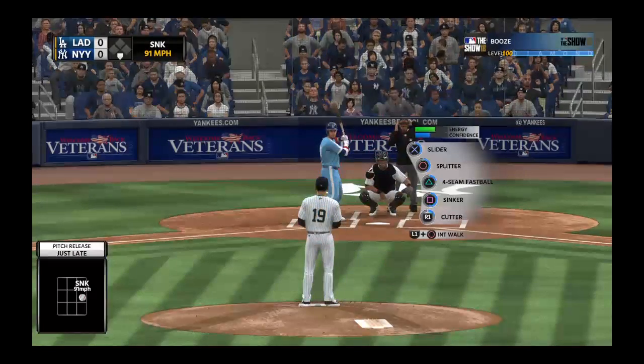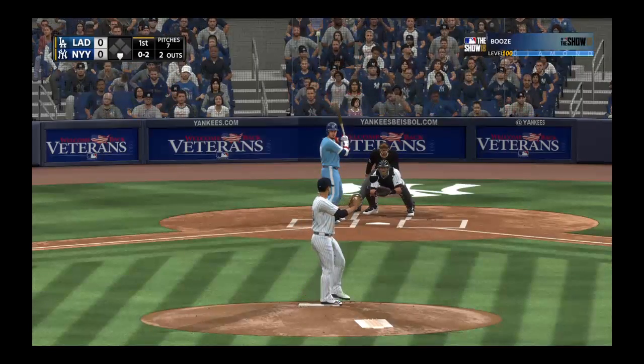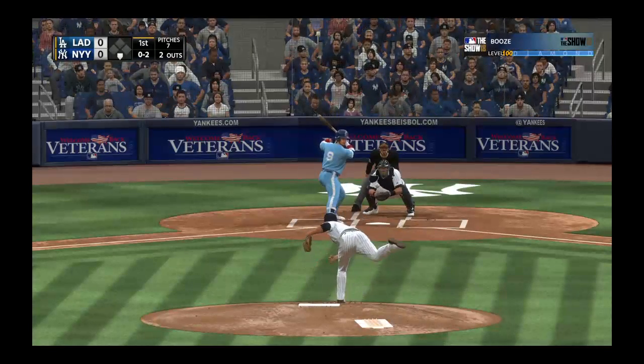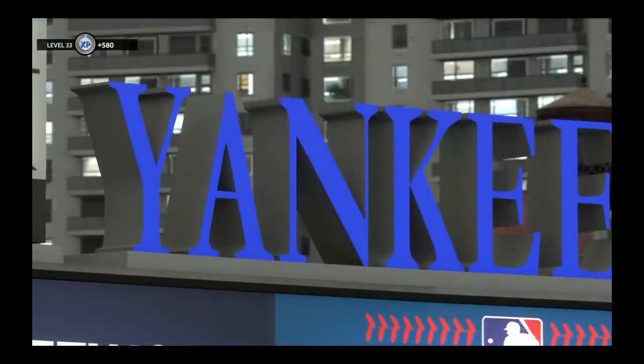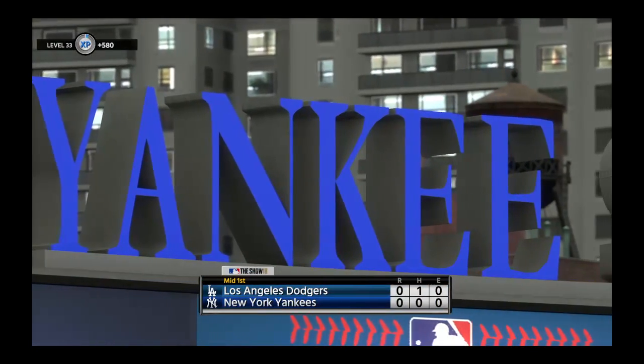That's in there, and he's deep in the hole now, 0-2. Two quick strikes, and now the 0-2. A swing and a miss as he chased with two strikes, and that will retire the side.